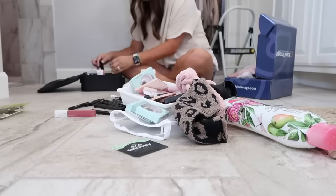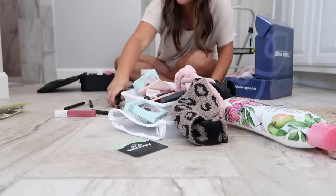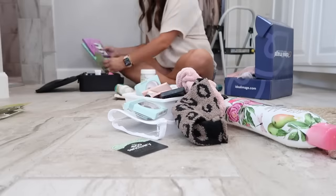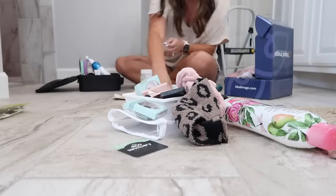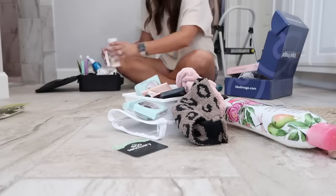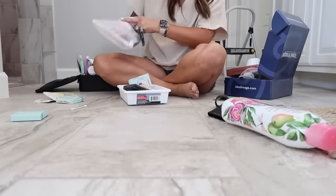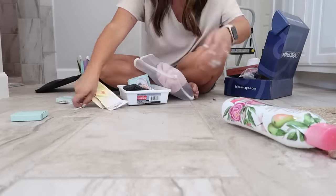Maybe you're not filming it, but you need the reward system to see how much you're actually getting rid of. So if you want to keep a pile so at the end of the day or end of the hour after decluttering, you can see how much you've gotten rid of, do it. You don't have to be filming to do it. Be proud of yourself. Take a picture. Send it to your girlfriend. They'll be proud of you. Hey, if it works, do it.